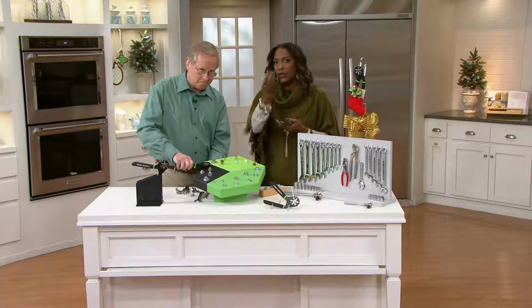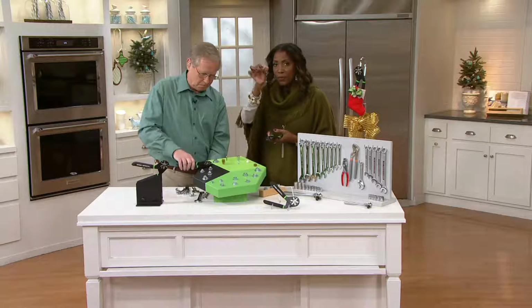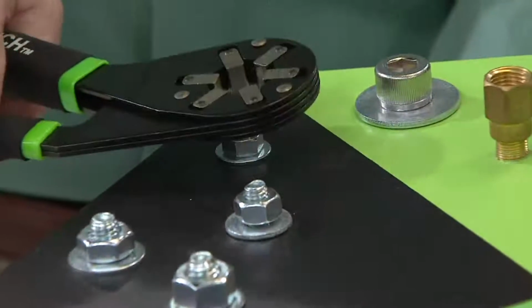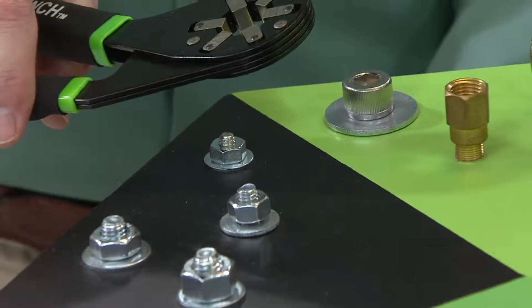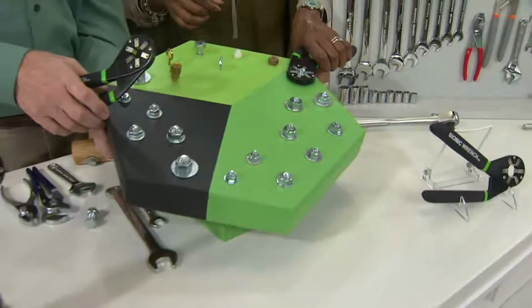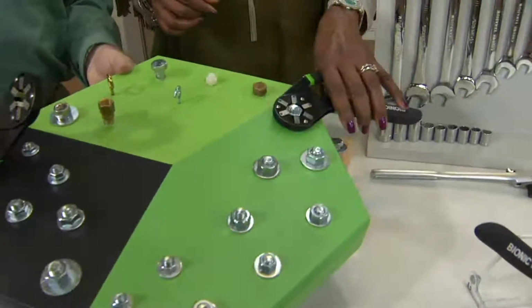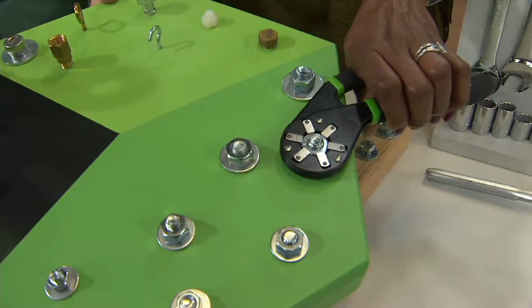Or the light fixture in my house, I bought a really beautiful lamp, but the base, the pole that the electricity goes through, sometimes that gets loose. So now you got to go find the right size for that. This is going to adjust from 1/2 to 3/4 of an inch on every one of these sizes. But look at that. You just put it over and squeeze.